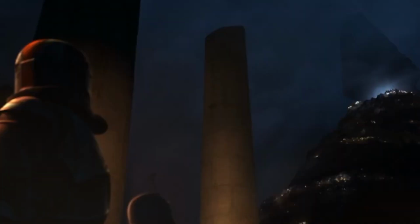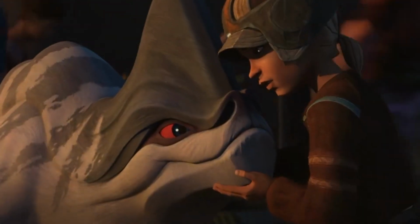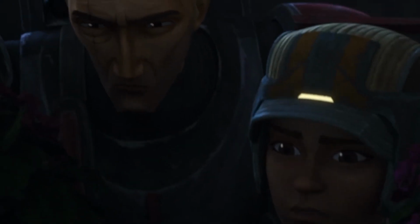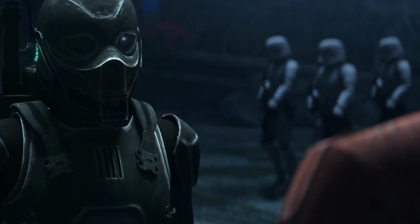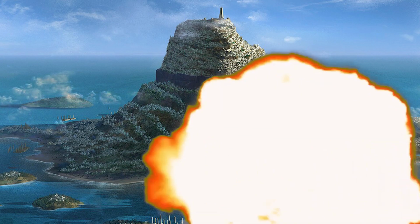But this leaves the Bad Batch with no escape, as the Empire arrives and begins their search for Omega. Hunter, Crosshair, and Omega realize that the only way off this island is with one of their ships, the Empire ships. So Hunter is going to go steal one, as Crosshair and Omega stay safe. We then get to see the clone assassin tell the stormtroopers to find this girl by any means necessary. Go through every house, and if they don't turn over the girl, then they will burn the island to the ground.